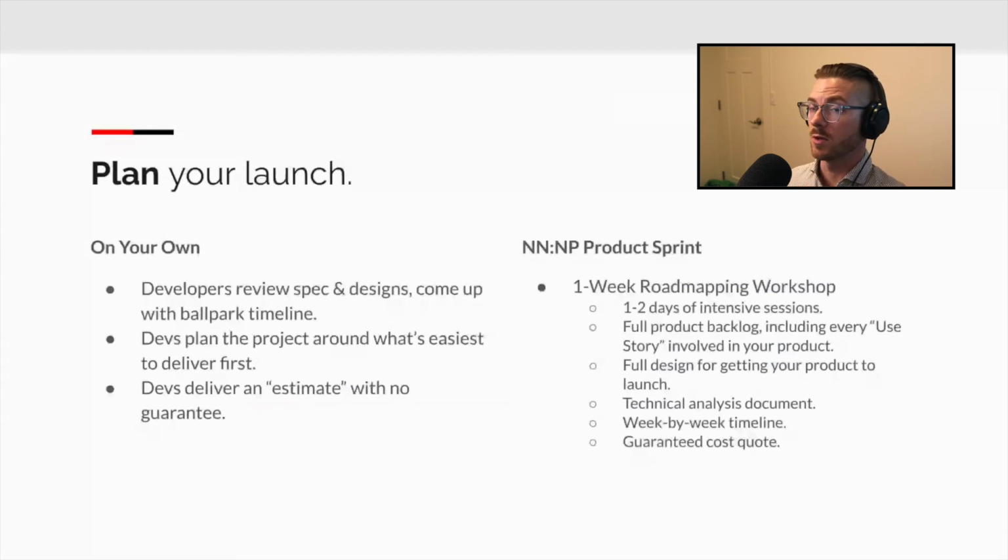What we're going to do is a 1-week road mapping workshop. And again, 1 to 2 days of intensive sessions, 2 if we've skipped the offer and design, if you guys already have all that done. We're going to do a full product backlog, including every user story involved in the product. And this is, again, where we get into the nitty gritty. For an 8-week development timeline, we're talking about 100 stories typically.